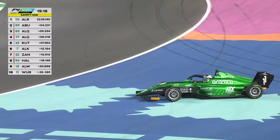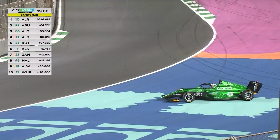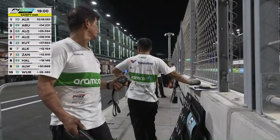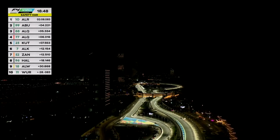It looks like he lost control somehow in turn 8. It's a fast corner and he probably went just a bit too much on the curb. You can see the marks on the tarmac. I really hope he's able to restart the car and go back on track. Really want to see Oscar back in this qualifying.